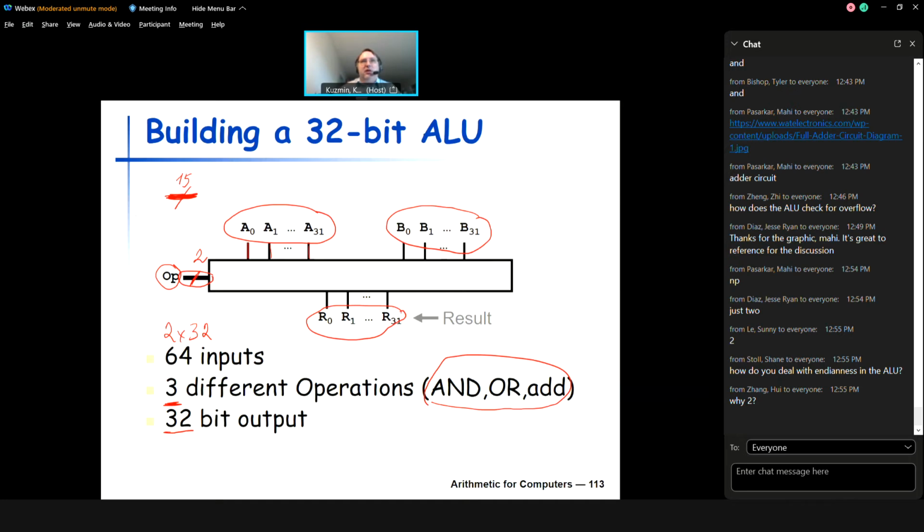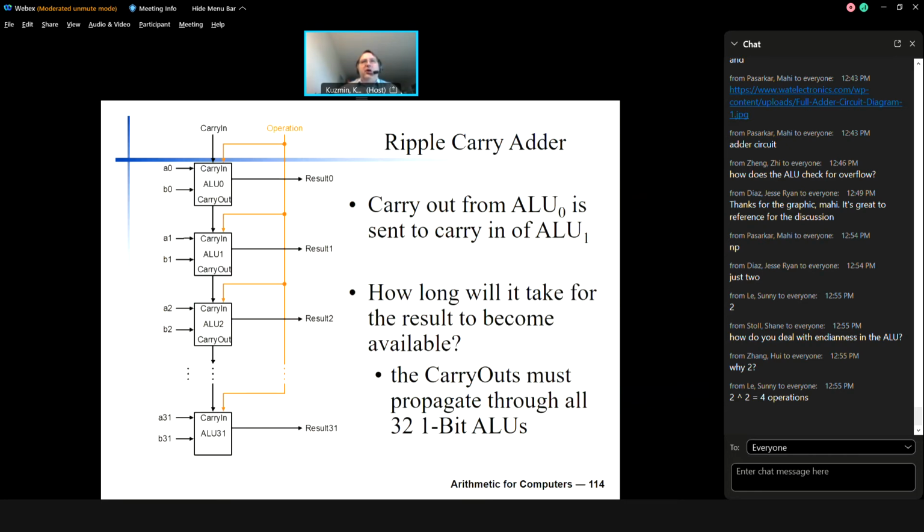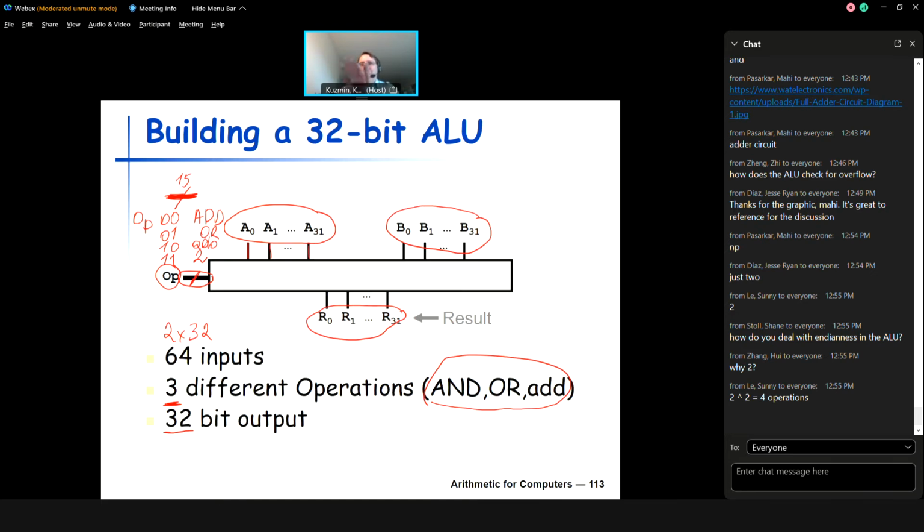Why 2? Because if you have just one OP, it is either 0 or 1. So you can code, let's say this is add, this is OR, but then you don't have any combinations left to encode the third operation, AND. So you need to switch to at least 2 bits. And there will be this fourth combination that is not currently used, but it's fine. You can have unused combinations. All right, so that's our 32-bit ALU overview, the black box without any details of what it consists of.